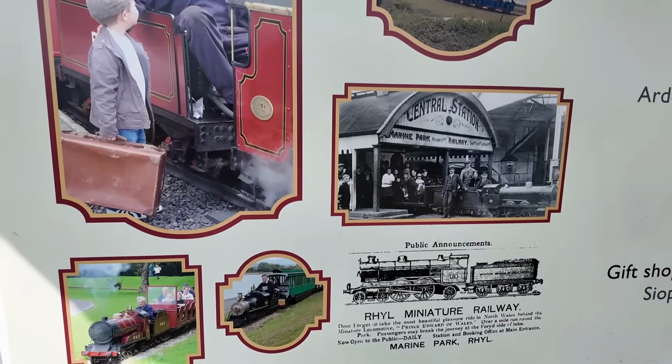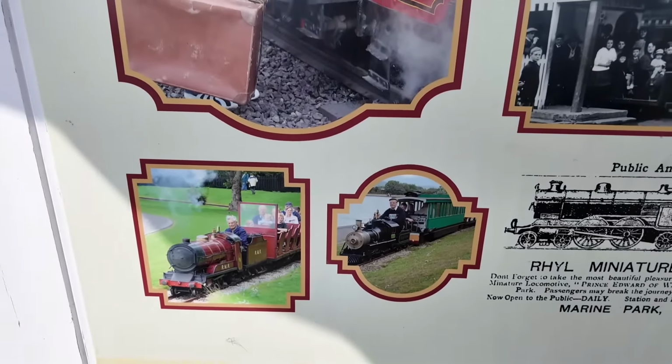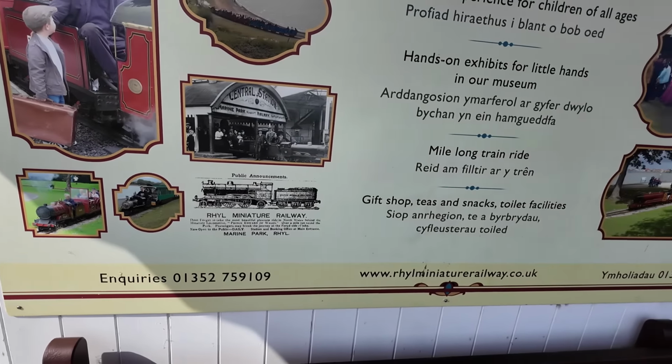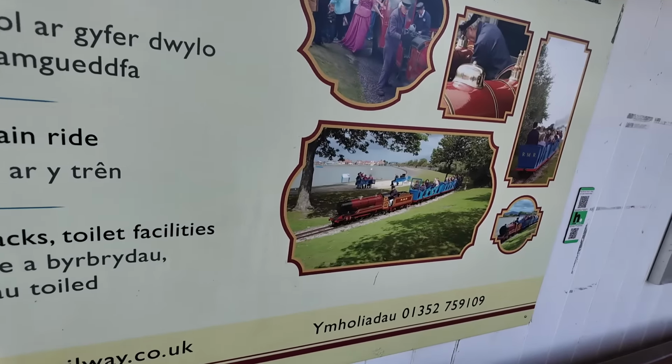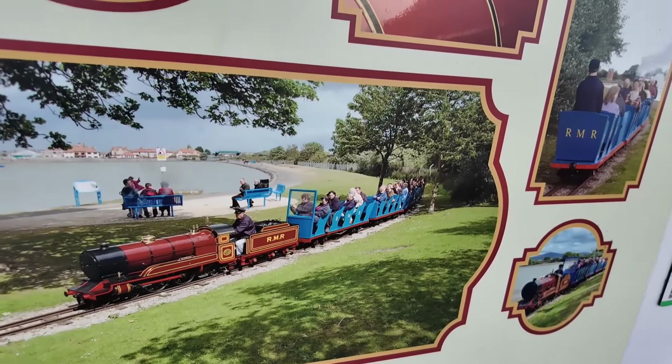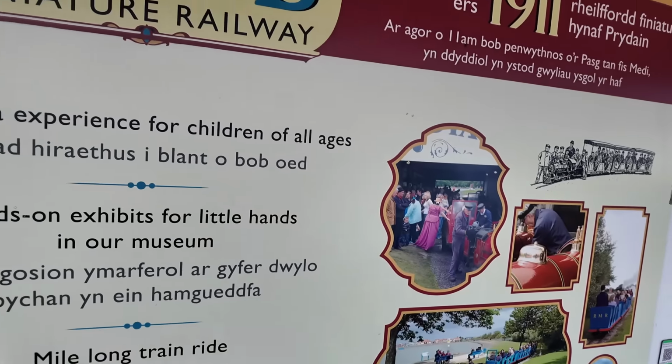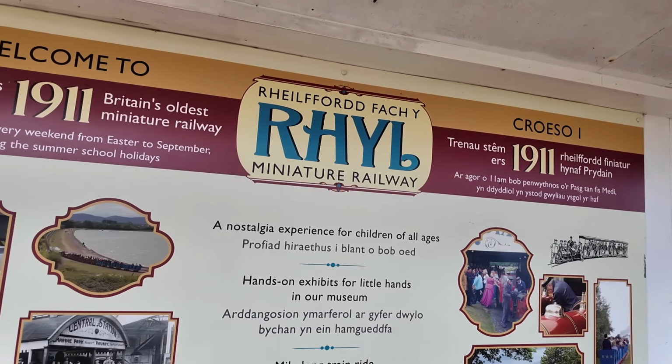And you can see the different locos that they've got just down here as well. Sometimes they run steam, and other times they run diesel, I believe. And today is a steam day, so we're going to get to go on a nice miniature steam train. I always love a good railway, and it's a lovely setting for it here too. So let's go and buy our tickets.